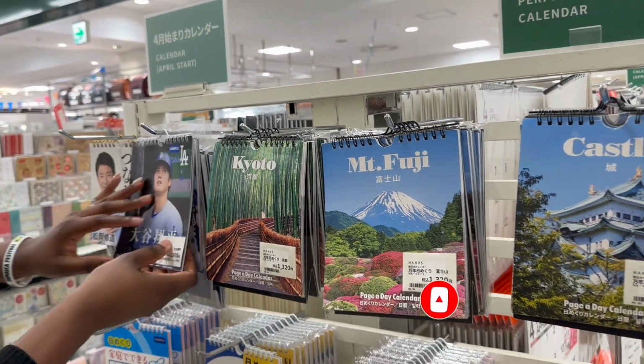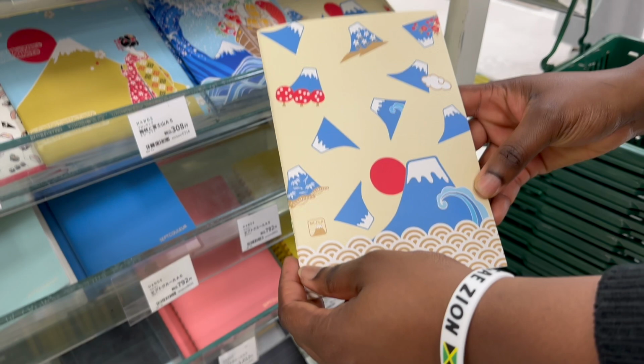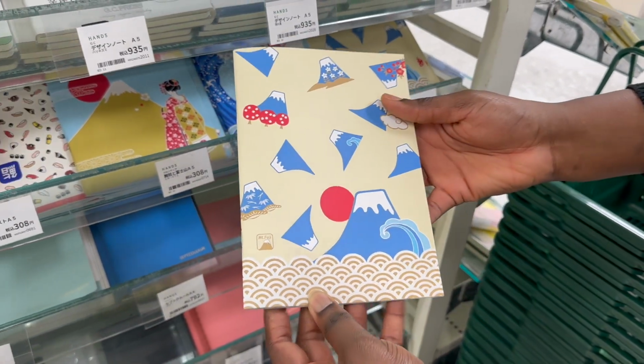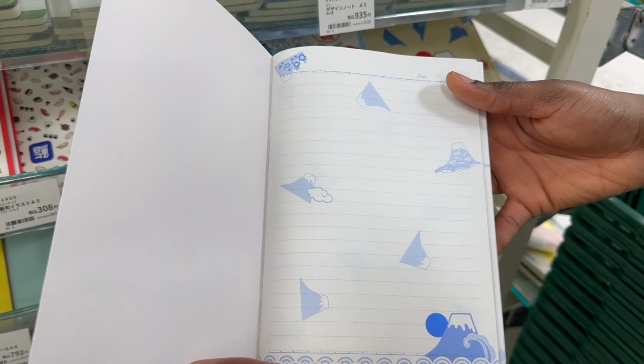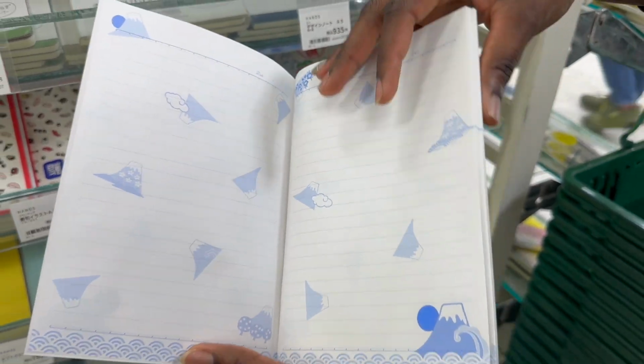Another thing that Hands is well known for is their variety of notebooks that they have in stock. And we're just gonna take a few moments and show you a few of the most unique ones that you can find there. Now, keep in mind you can get your regular campus books here as well, but we're focusing on the unique ones that stand out.